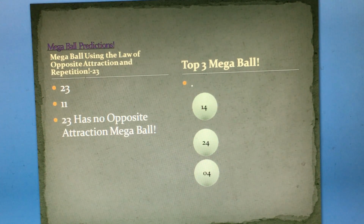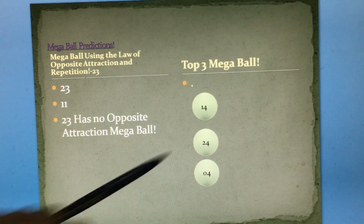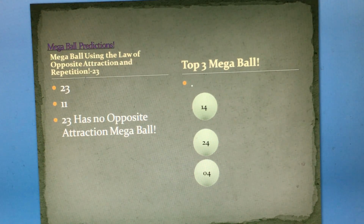So 14 should be on your matrix, on 80% of your lines for the mega ball. And the other lines should have 24 and 04. So let's say you're playing 10 lines. 8 lines should have the mega ball 14, and the other 2 lines should have one of each, 24 and 04. That's how you should matrix it.